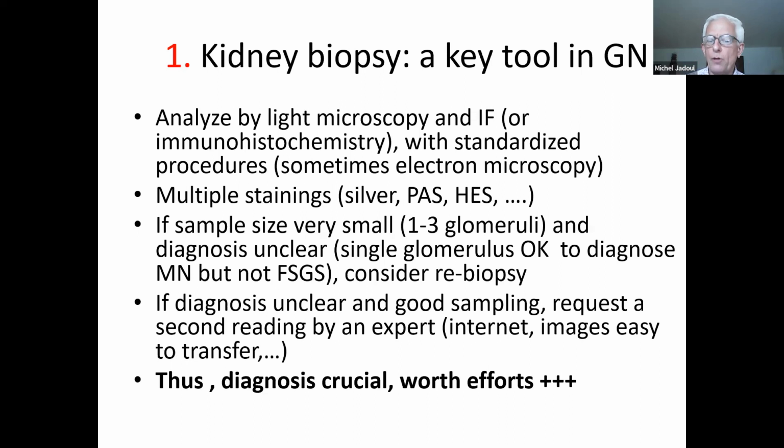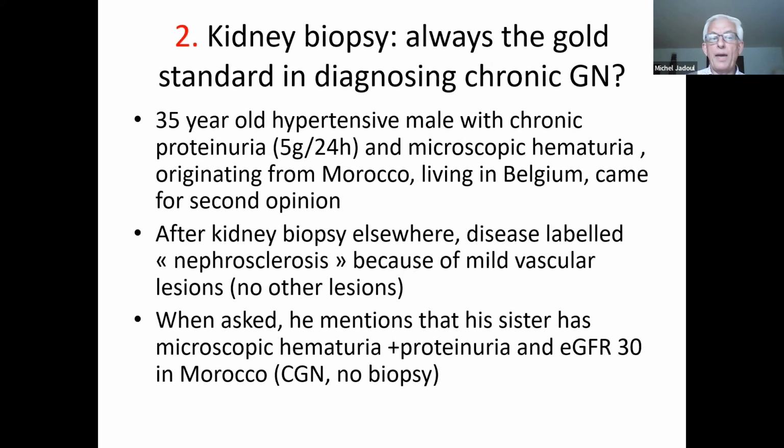I'm interested in glomerular disease. I've seen hundreds of patients with various types, but still I'm not the super expert, and certainly not in the complex reading of biopsies. But the first message is that the correct diagnosis of a glomerular disease is crucial, and this is worth efforts. And efforts may mean second opinion, second reading, multiple stainings, sometimes a second biopsy.